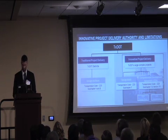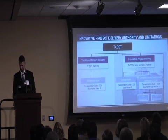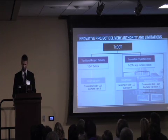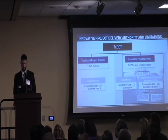Those are seen here on the right side of the screen. The Innovative Project Delivery Programs is administered under the Strategic Projects Division.